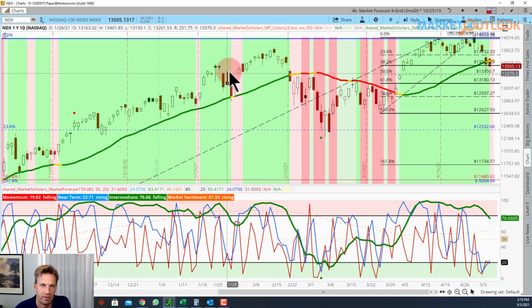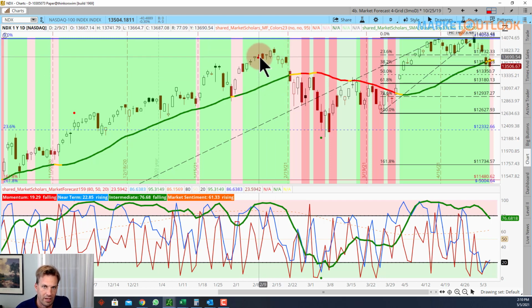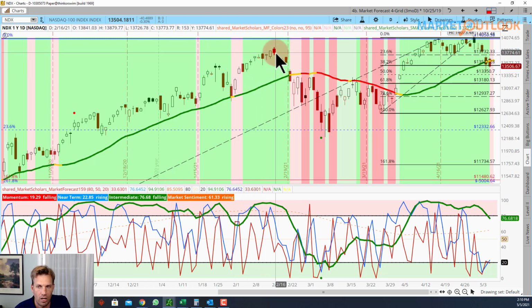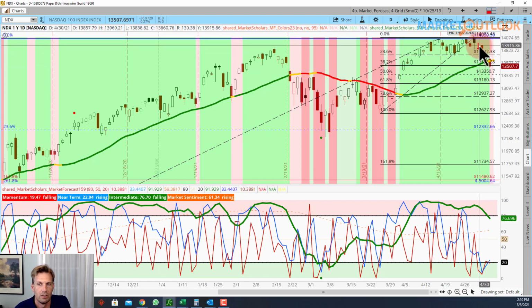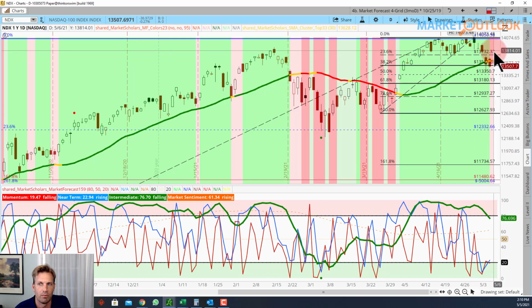Now, maybe not that dramatic of a new high. But I wouldn't be surprised if we got near these highs. If not, maybe a little bit above it, but most likely a little bit below it. Maybe briefly above this 23% line before coming back down.